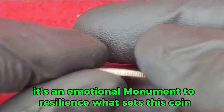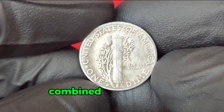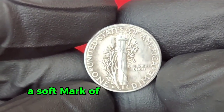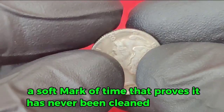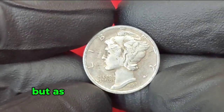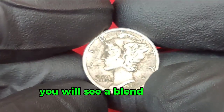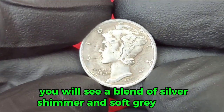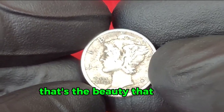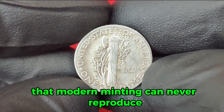What sets this coin apart from other Mercury dimes is its natural silver shade combined with its single, authentic grey spot, a soft mark of time that proves it has never been cleaned or altered. Collectors see that faint spot not as a flaw, but as a signature of originality. Under good lighting, you will see a blend of silver shimmer and soft grey toning that only age can create. That's the beauty that drives collectors crazy, the kind of detail that modern minting can never reproduce.